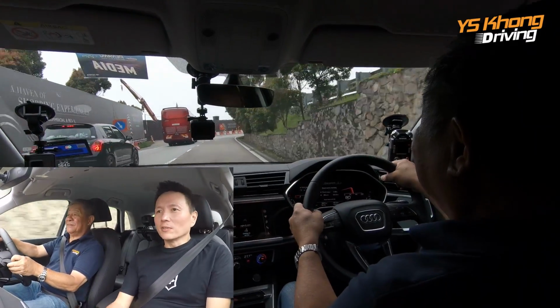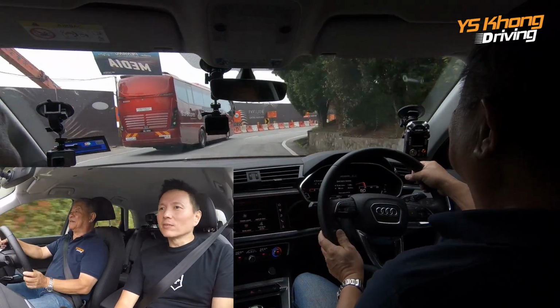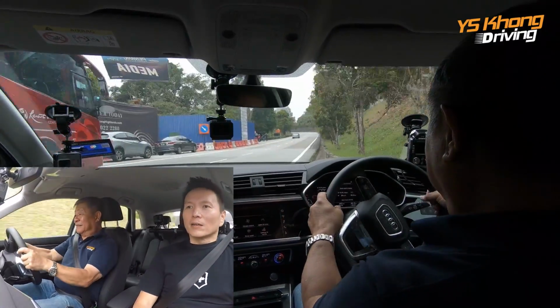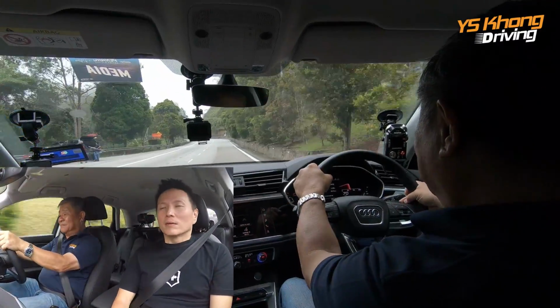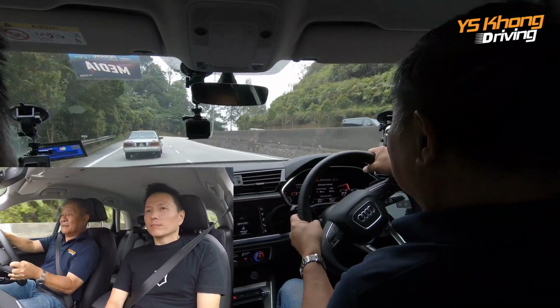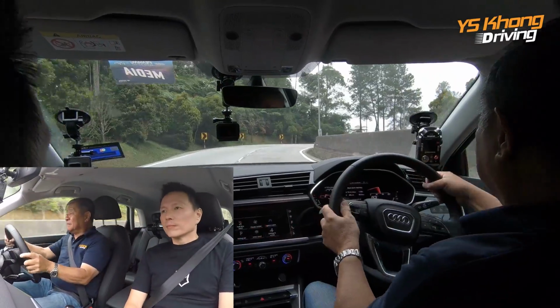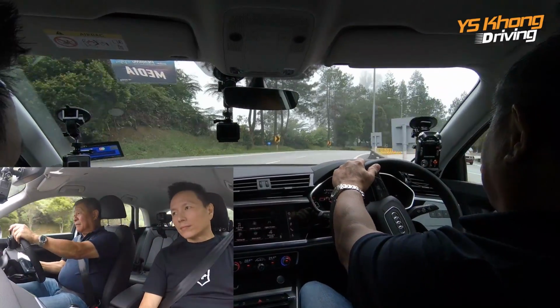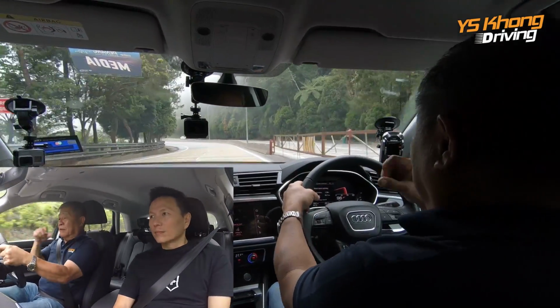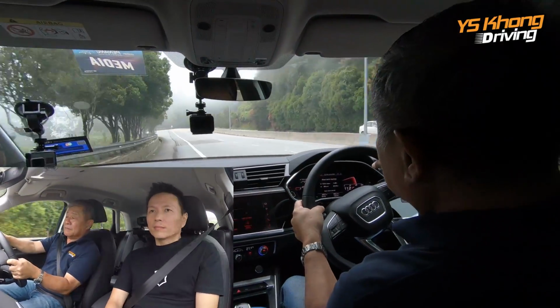Did it downshift on itself, or no, I shifted down with the pedal shifters. Okay. So that's one thing good about having pedal shifters. You have that extra flexibility, but it shifts up by itself. That was an upshift by itself.